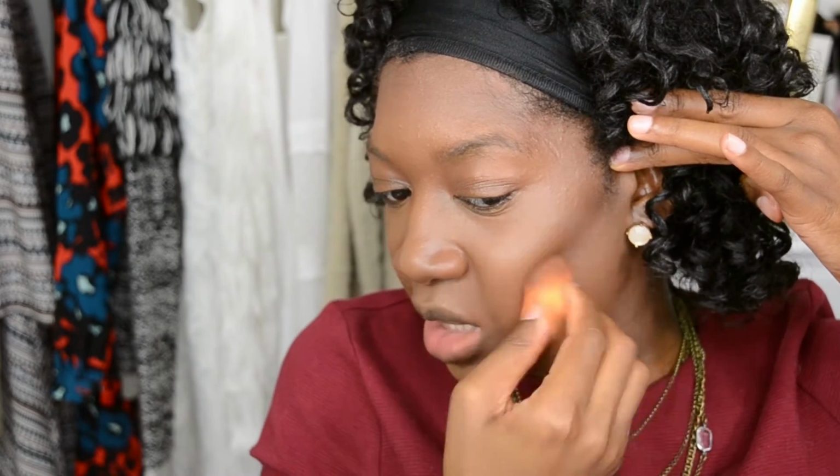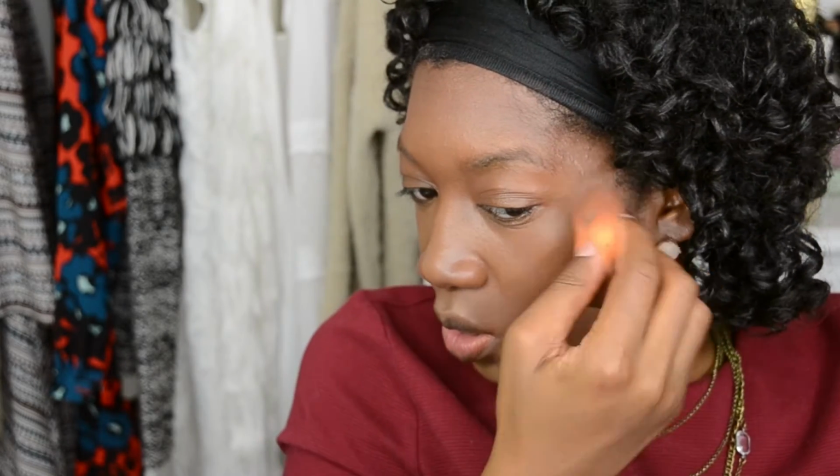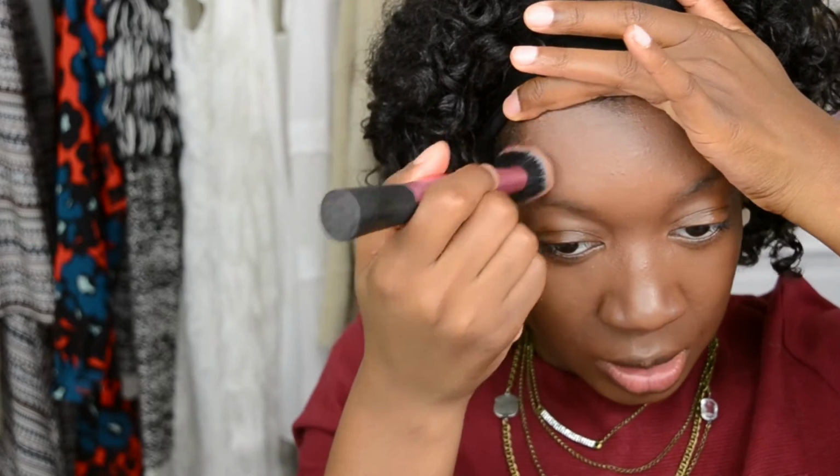And I like to blend up because that just makes the contour look more natural. So blend the shadow up, and that helps to make it look more of a natural contour. Then I like to go in with my Real Techniques sculpting brush and just blend out the darker shade a tad bit more.